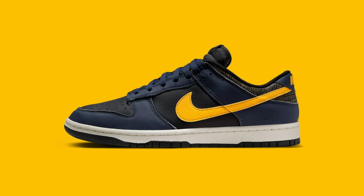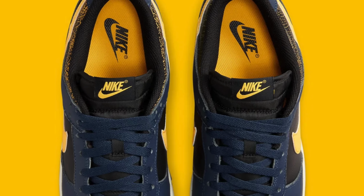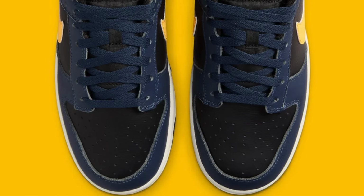Starting things off, on February 1st, we've got the Nike Dunk Low Midnight Navy Tour Yellow. I'm not gonna lie, this is not the most exciting Nike Dunk Low we've ever seen. It comes with a black tumbled leather upper accented by dark navy overlays and a bright yellow Nike swoosh. That being said, it is still relatively clean.